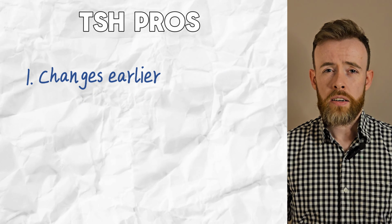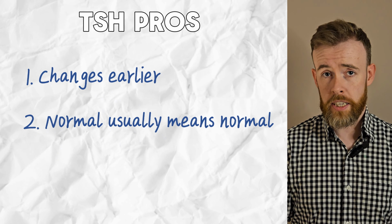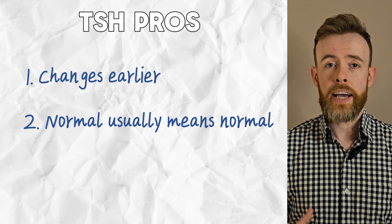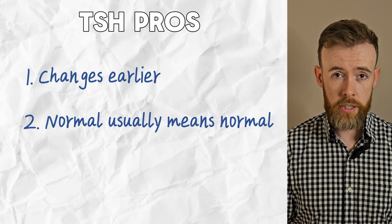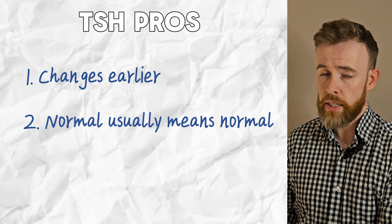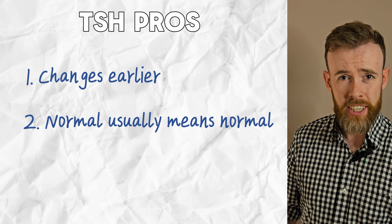The second big reason is you can trust a normal TSH by and large. A normal TSH generally means a normal thyroid. A normal T3, T4 doesn't necessarily mean a normal thyroid, as I've gone through.